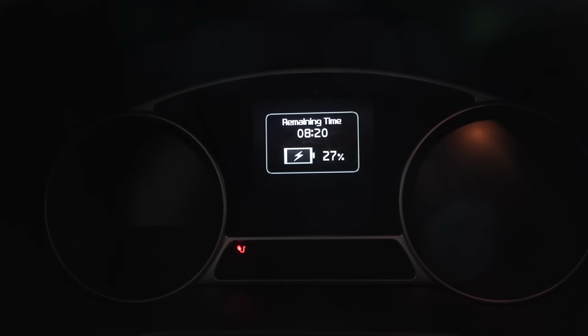Back home and we actually arrived with 27%. I went too much, you know. I could have topped up only 5 minutes at the previous stop and then gone straight home, or I could have topped up 10 minutes like I did and then driven almost 100 kilometers before I had to top up again. But man, this car is actually really awesome and it has been kept well.